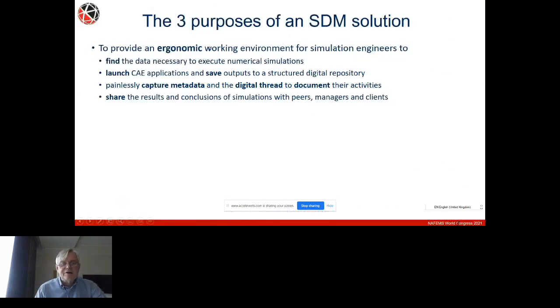SDM has three purposes. The first overarching purpose is to provide an ergonomic working environment for simulation engineers so they can find data, launch applications, save their work back to the platform, capture metadata and the digital thread, and share results and conclusions with peers, managers, and clients.